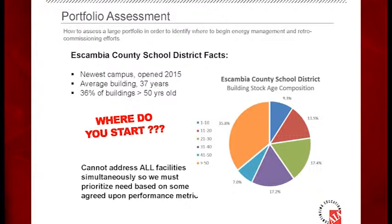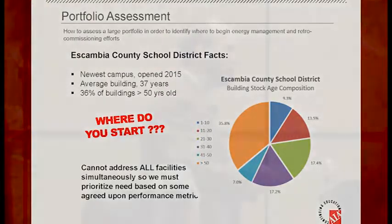We're actually in an active building program. As you can see, the newest campus opened in 2015. They're trying to go through and close some of the older, smaller campuses and open larger modern campuses as we go.